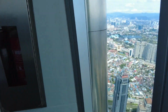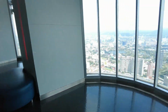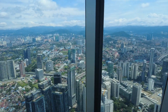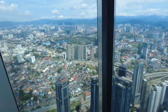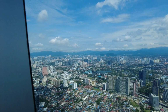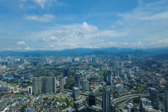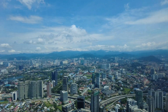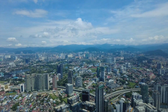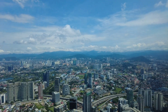Don't feel any swaying, which is good, I think, for sure. A few hotels close by to Petronas Tower. Escort, Grand Hyatt, Traders Hotel, what else? Impiana.